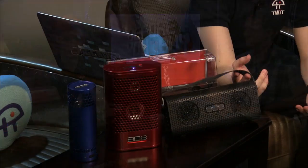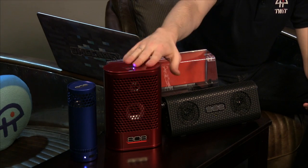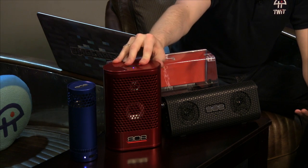In terms of usability, this one I left in my kitchen most often because that was where I had the counter space, and this one I left on the nightstand for use there.